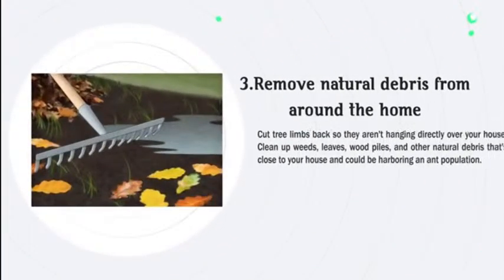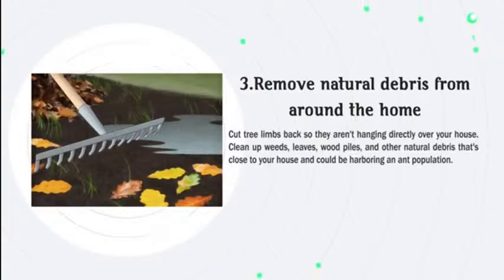3. Remove natural debris from around the home. Cut tree limbs back so they aren't hanging directly over your house. Clean up weeds, leaves, wood piles, and other natural debris that's close to your house and could be harboring an ant population.